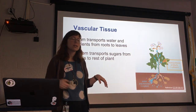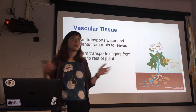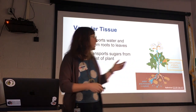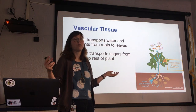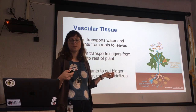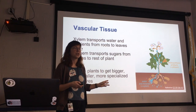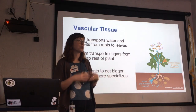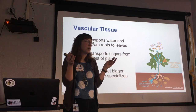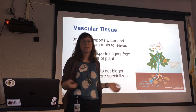This is really where you have photosynthesis happening out in the leaves, and you have all those photosynthetic products like the sugars, the carbohydrates, everything that's going to power the plant. And that's how you move it from the leaves to everything else. This really allows plants to get bigger, more specialized, have more specialized structures to evolve into any number of different shapes, because all of a sudden they're not limited to a tiny little moss. Now they can grow big, they can do all sorts of interesting stuff.